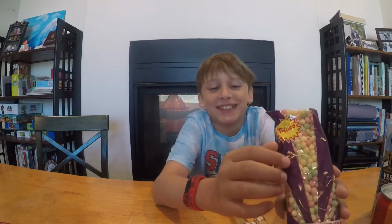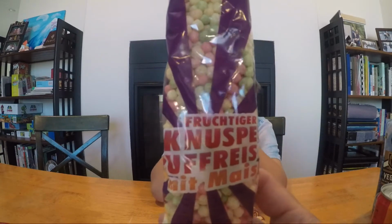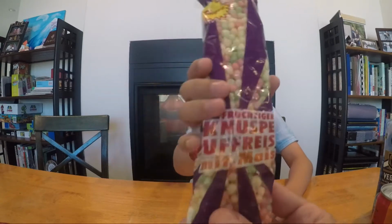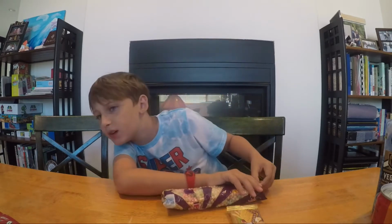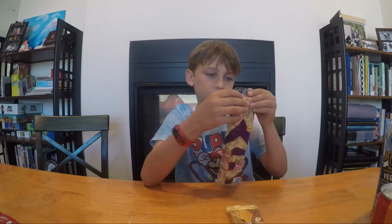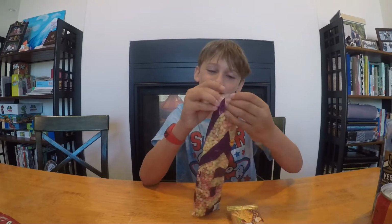Sorry, does that say French? I can't read it right. It's German. It says Fruchtiger Knusper Puffries. It's corn puffs. They are little bits of puffed corn that have a light fruity flavor. As you munch, they will literally pop in your mouth as they hit your tongue. That sounds cool. I think I'm gonna like this.